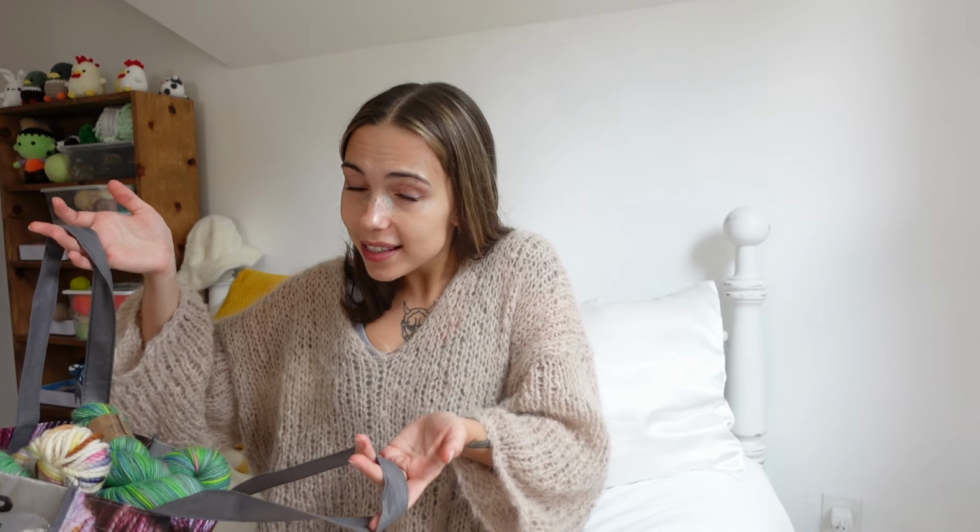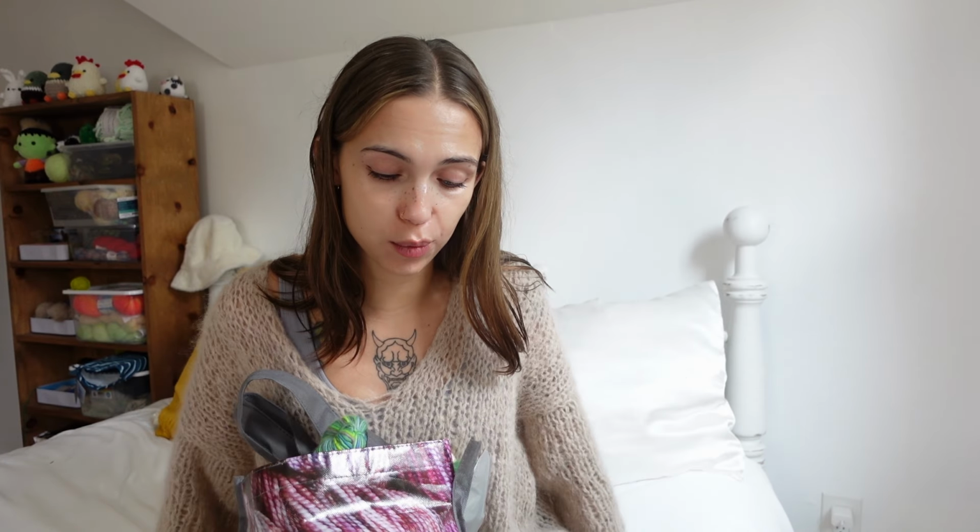I kind of expected I would be spending a lot because it's Koigu. I love all their yarn and it was a sale. So I did expect to spend a decent amount of money. I will not be saying how much I spent because I am a little bit embarrassed at the amount. It could have been worse. It has been worse on other occasions when I did some yarn shopping.